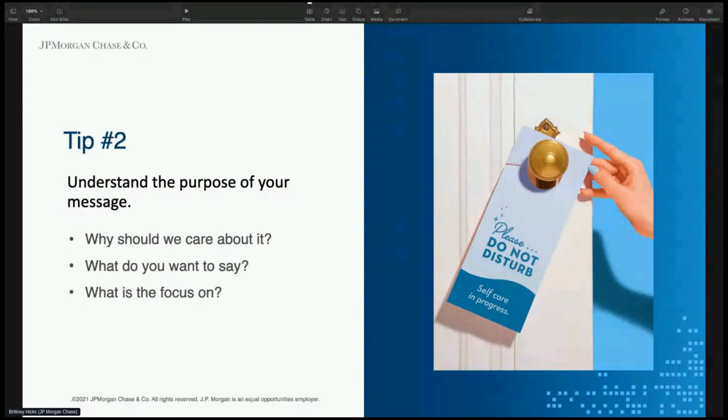If you're doing a design on something like a do not disturb, you don't want it to be littered with text. You want the do not disturb to be up there, front and center, so that the people do not disturb you. Next slide, please.